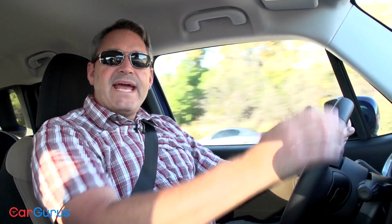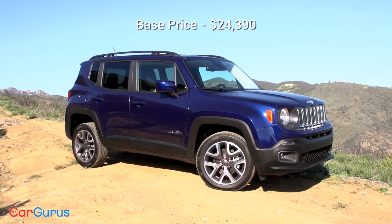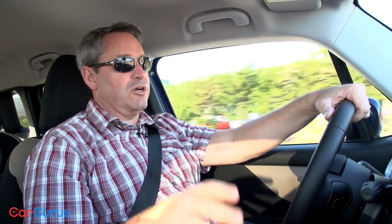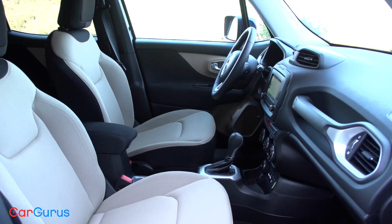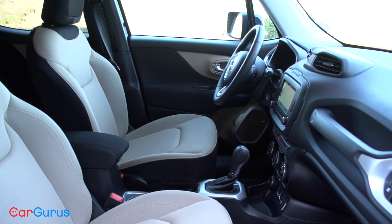As I mentioned before, I'm driving the Renegade Latitude. It's got 4-wheel drive, and the base price is $24,390, including the destination charge. Now, my test vehicle's got a lot of extra equipment on it. I've got things like heated front seats, a heated steering wheel, navigation, a Beats audio system.